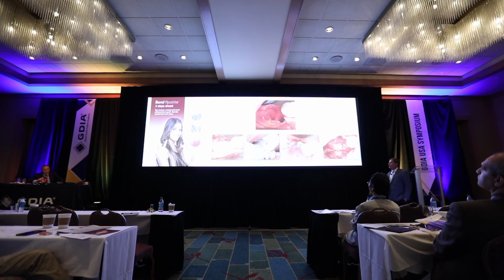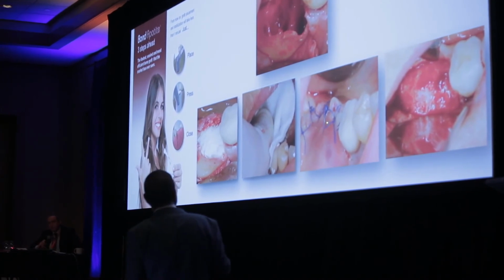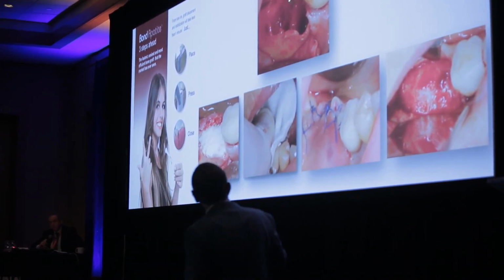As my daughter showed here, the only thing that you need to remember is this: 3. Place, press, close. And it should be consecutively. You place the material, you press it for 3 seconds, close your flap. That's how it was before.